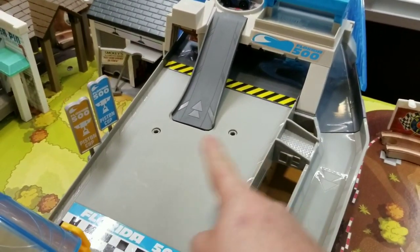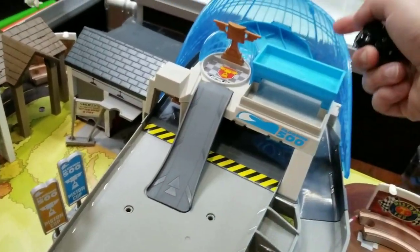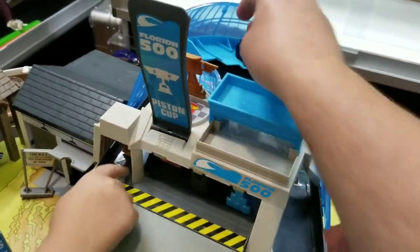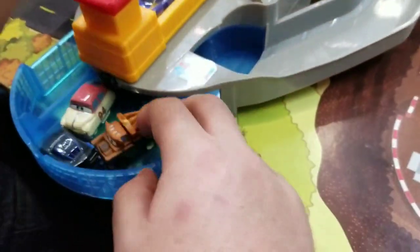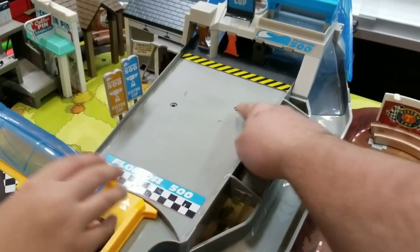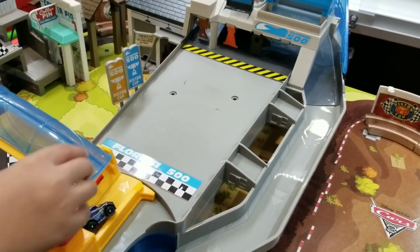If you add in those other cones, it's going to be way harder. And then to reset it, all you do is lift this up, put the cars back on there, and then that's it. You just lift up that. That is super simple, guys. I love this playset. This is so fun. Got one? Oh, you already got one? No, we're going to try it later on hard mode.